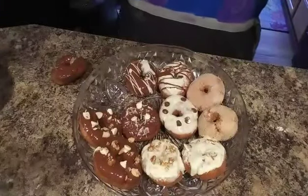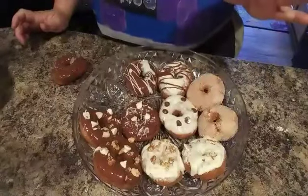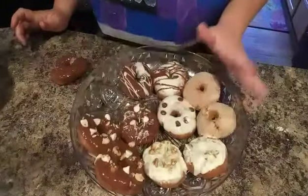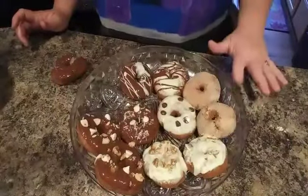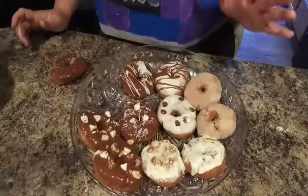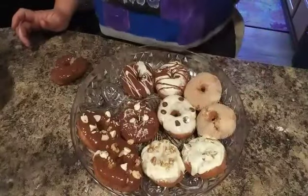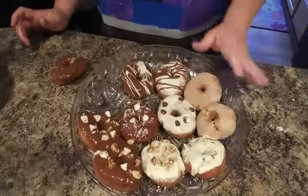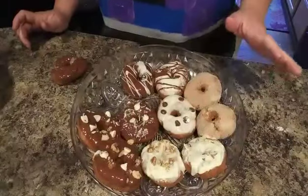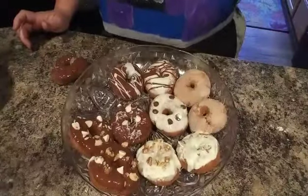The only thing that I forgot to tell you guys is, I put cinnamon in here. I'm thinking of next time putting some allspice in there. Try them with pumpkin spice. I'm going to try them with several different ways. But these are delicious. Oh my Lord. You just can't have one. So, and that is how we make donuts, guys. That's how we conquer it.